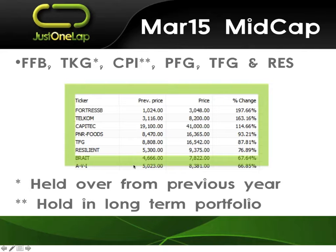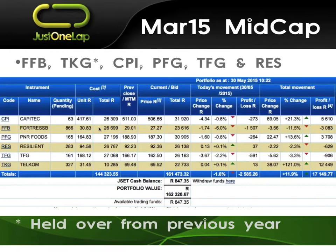The mid-cap, those were the six stocks: Fortress B, Telkom, which we held over from the previous year, Capitec, Pioneer, the Famous Brands Group, and Resilient. Brait and AVI just popped out. Capitec is flagged because I hold it in my long-term portfolio as well. In the top 40 space, I don't hold any of those stocks long term. And the other stocks in this portfolio here, I also don't hold long term.